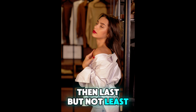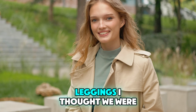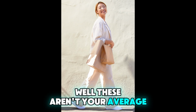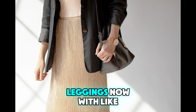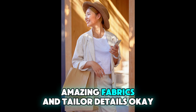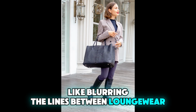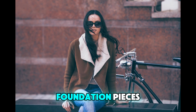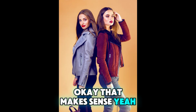And then, last but not least, to round out this fall foundation, they've got elevated leggings. Leggings? I thought we were past leggings as pants. Well, these aren't your average gym leggings. They're talking about brands like Toteme making leggings now with amazing fabrics and tailored details. So they can actually look really sophisticated. It's like blurring the lines between loungewear and out-in-the-world wear. Exactly. So once you have those foundation pieces, then you can start having fun with all the trends. Okay, that makes sense.